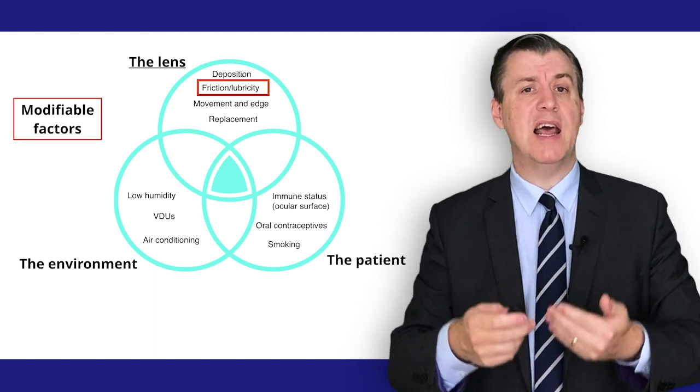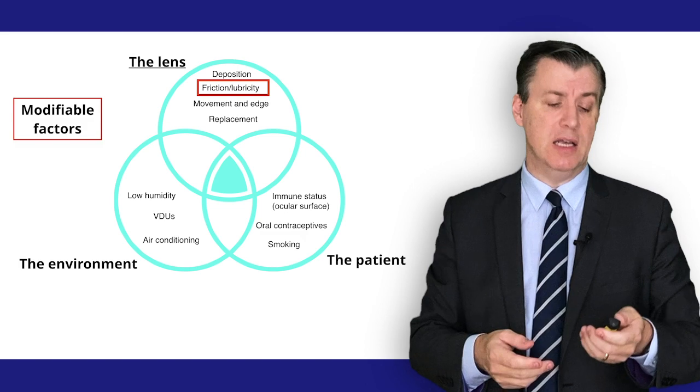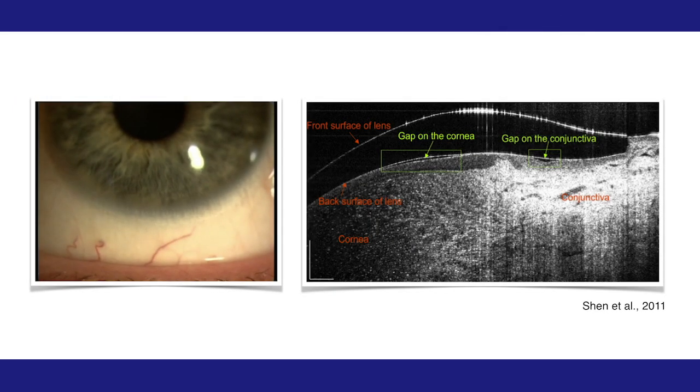The movement and the lens edge is something that's important as well. You can see here on this OCT image on the right hand side how a comfortable contact lens edge is one that actually interacts with the conjunctival surface and might actually bury itself down a little bit into the conjunctival surface. That is a comfortable situation. It might lead to a little bit of conjunctival staining, but overall I would take a little bit of conjunctival staining for a more comfortable lens.